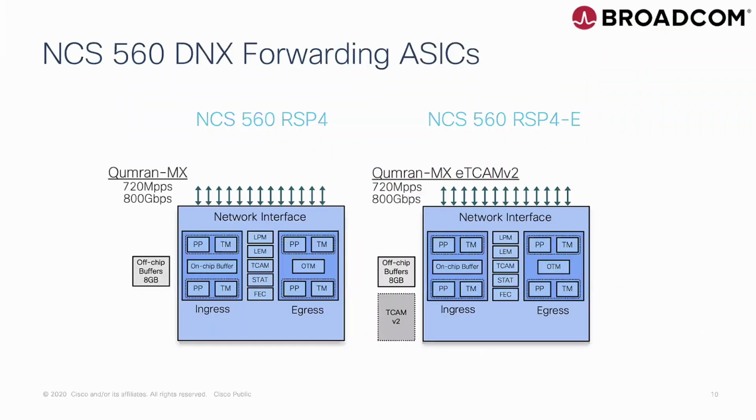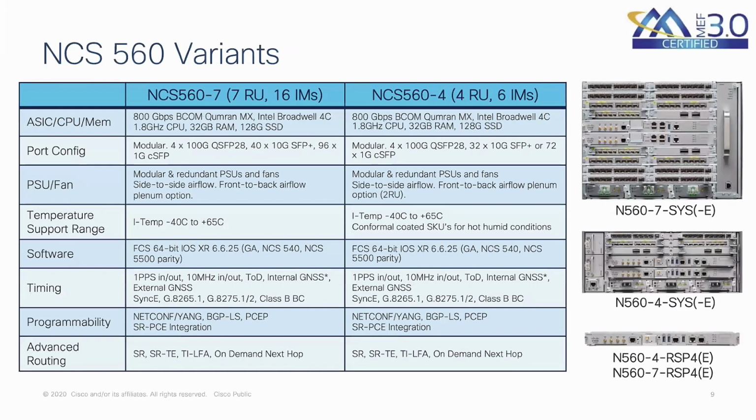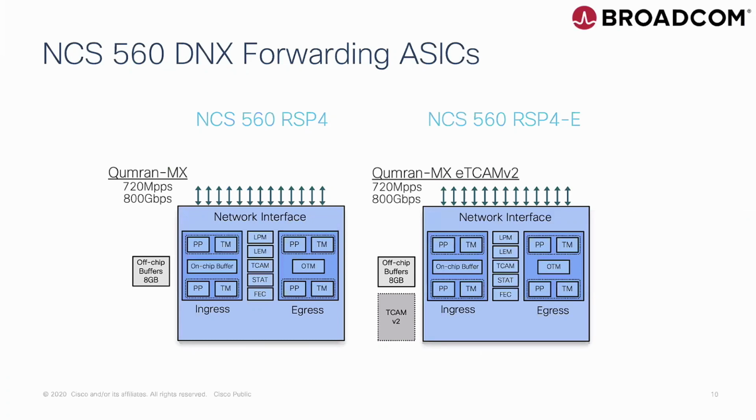We do have 2 different RSP4s. It's called RSP4 because before we had RSP3 and RSP2, of course, hosted in the ASR 900 series. And actually, if you look at the 7RU system, it is the same as the ASR 907. So we took the ASR 907, built RSP4, and now it runs IOS XR, not XE, and we call it NCS 560.